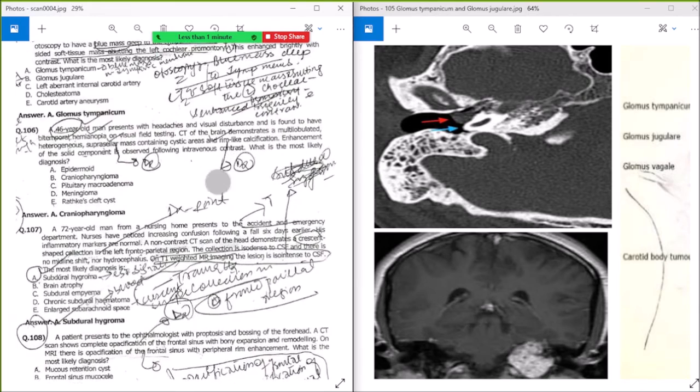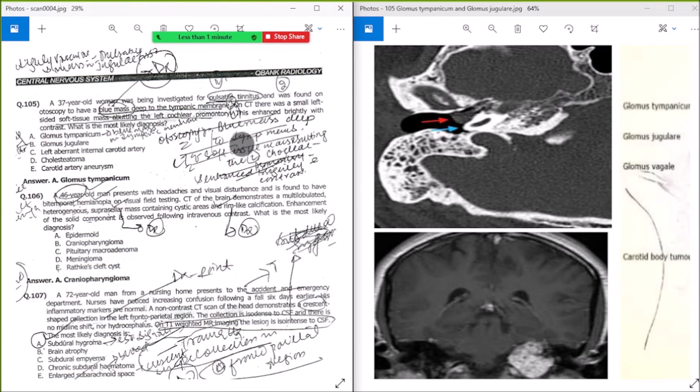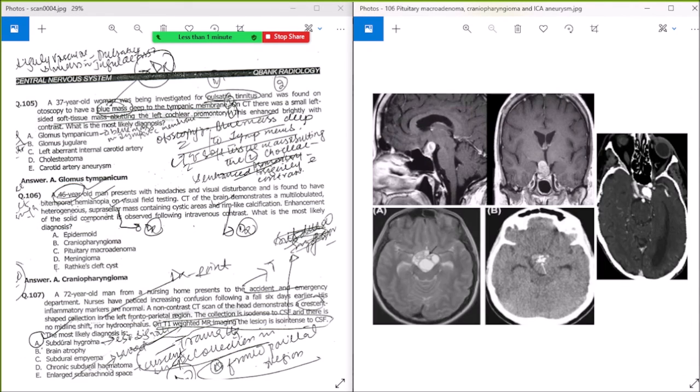Question 105. There is again glomus tympanicum. A 37-year-old woman was being investigated for pulsatile tinnitus and found to have, on otoscopy, a blue mass deep to the tympanic membrane. There was a CT showing a small left-sided soft tissue mass on the left cochlear promontory. This enhances brightly with contrast. Diagnosis: glomus tympanicum. It affects the cochlear promontory and causes a blue mass deep to the tympanic membrane. So, glomus tympanicum.